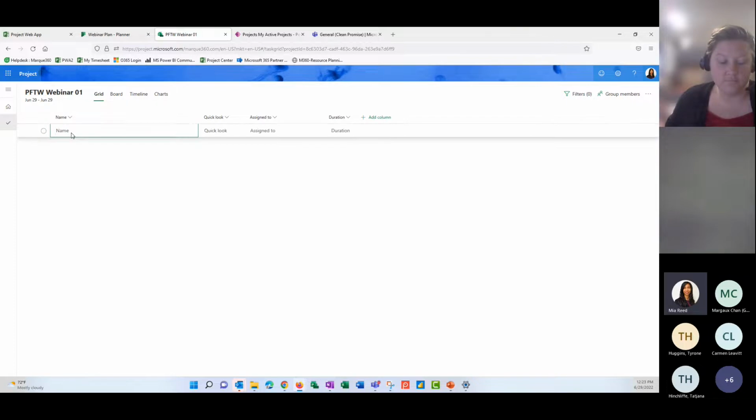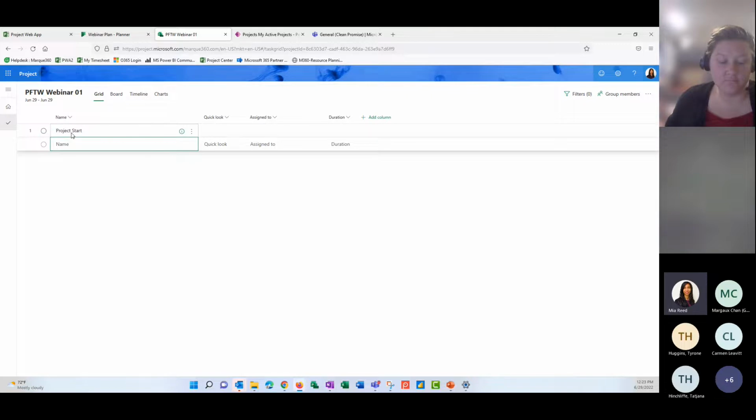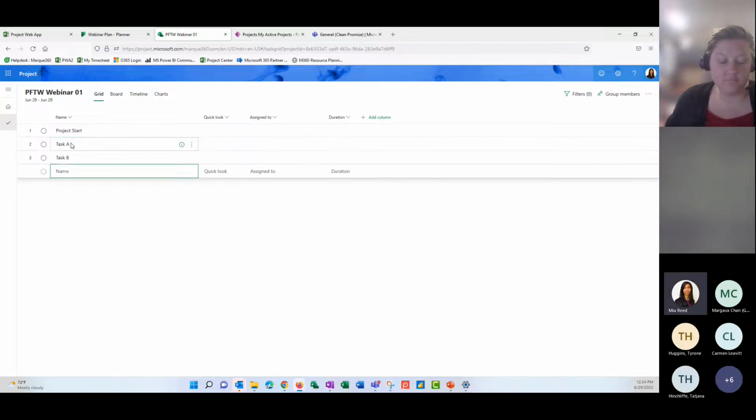One of the things that comes up a lot here is that people will start to ask how similar this is to Microsoft Project Professional. And with some of the recent additions here, there are a lot of things that we can do here that are similar to what we would do in Project Professional when it comes to scheduling. So I'm going to try to quickly add in a few tasks here.